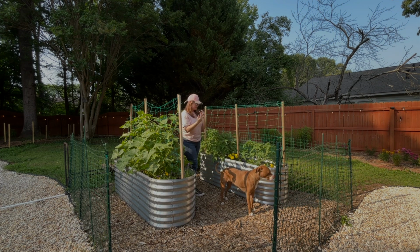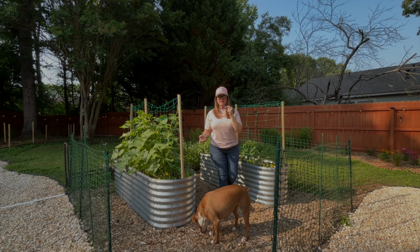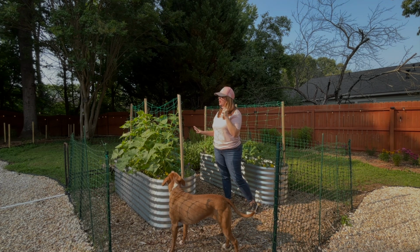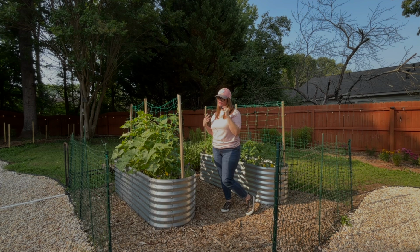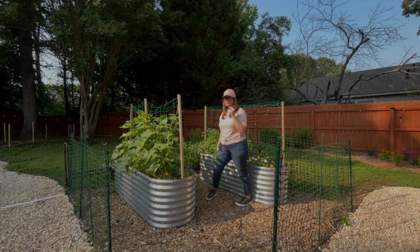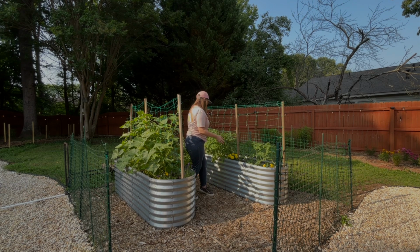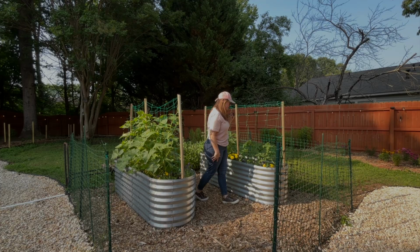Over here, the tomatoes are coming up. I mentioned in a previous video that I put tomatoes in, and they didn't actually come up until September, October, which was a little ridiculous. Because they came up so late, we only ended up getting one red tomato, and it wasn't even that impressive. The marigolds are just so incredibly healthy. Those are looking really good.